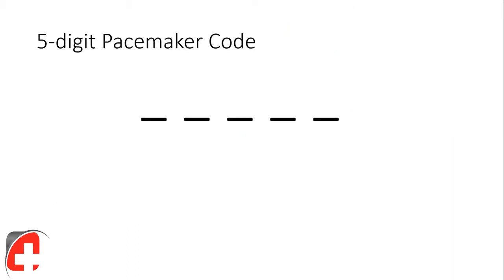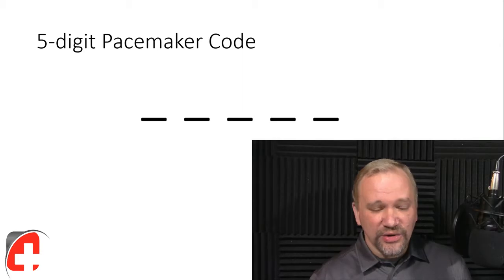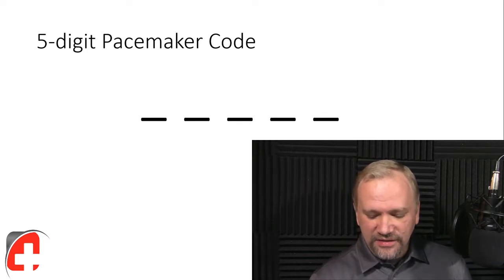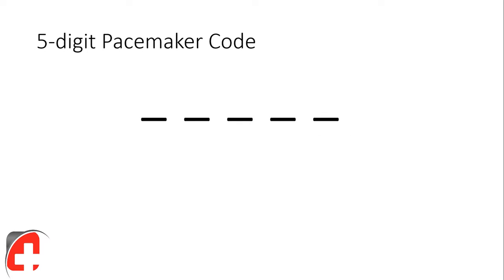And this is the 5-digit pacemaker code. By general convention, we only really use mostly the first 3, or maybe sometimes the first 4. The first 3 are really key to tell you exactly what it's doing, what's being paced, and how it's being paced. So let's take a look at the different pacemaker positions here.